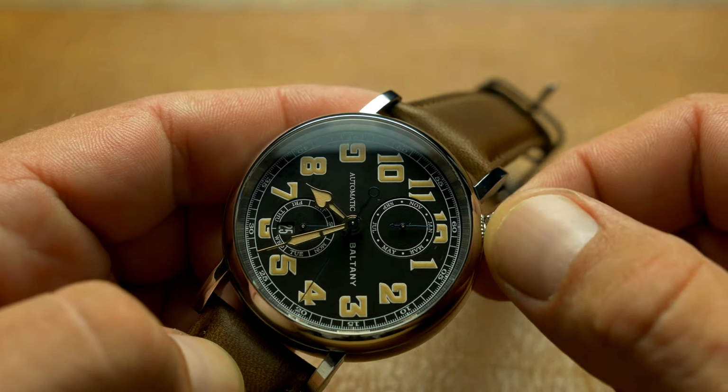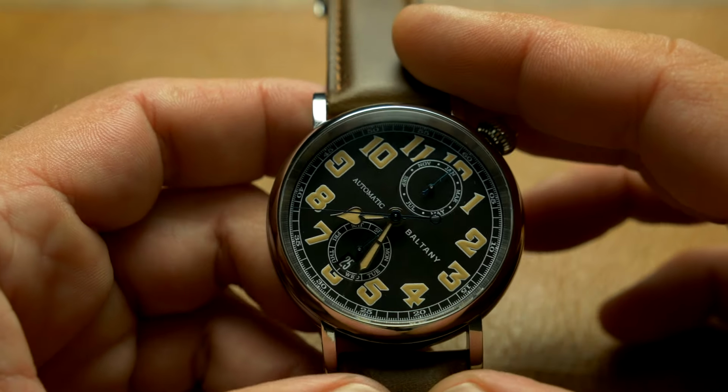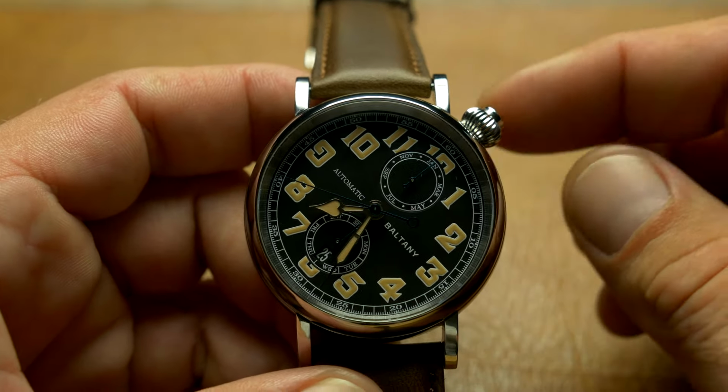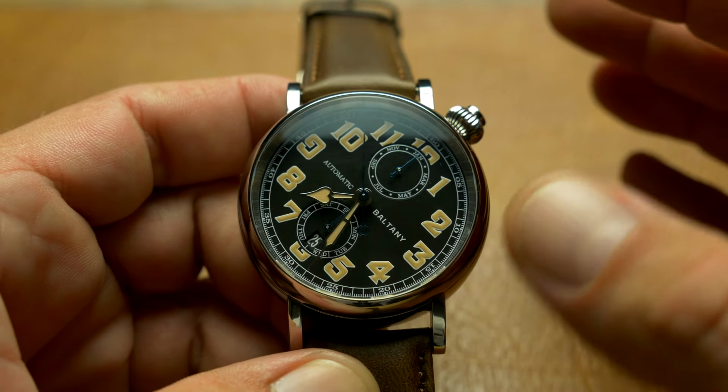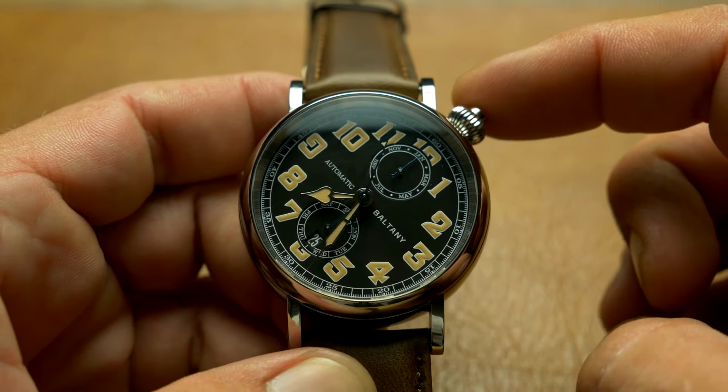So Baltany had to rework the mechanism for the movement so that they moved the pusher for the month corrector to the 3 o'clock position, and when you tilt the whole dial, you get the same design as the Longines. So this is the crown to operate the watch, and through it they put a shaft and a little button that's used to correct the month, which is actually quite brilliant. And despite doing that, this watch does come with 50 meters of water resistance.